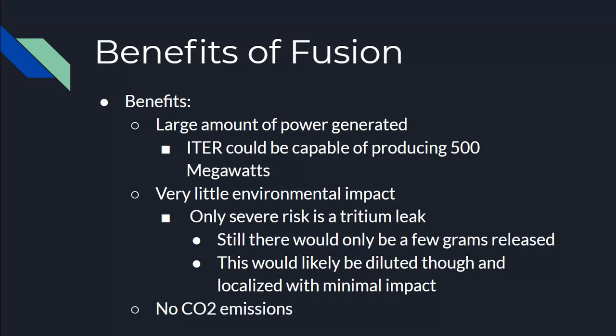Another thing is that there would be no CO2 emissions, which is one of the number one benefits of why we should be researching fusion. It could be a major contributing source to solving the issue of global warming and climate change.